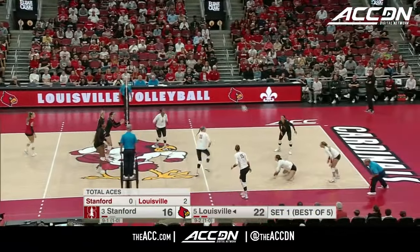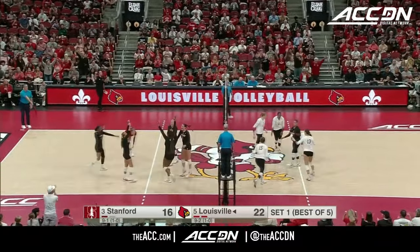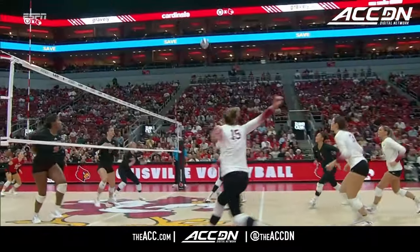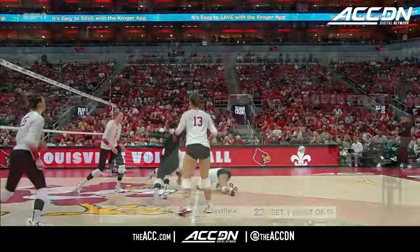Second ace for the Cards. Another good serve. And the block. Robbins put it down. Big smiles from Buzz Boone Kelly. This is what a 6'2" provides you. Block up front all the time when both your right sides are big. Reese Robbins, 6'5".